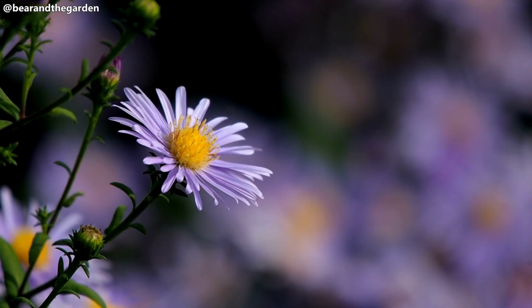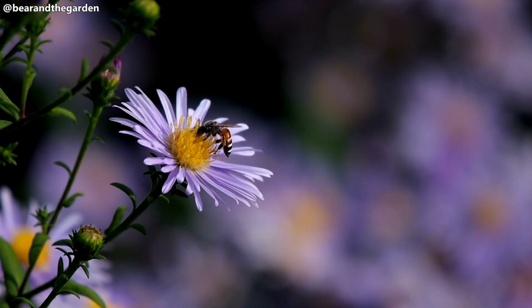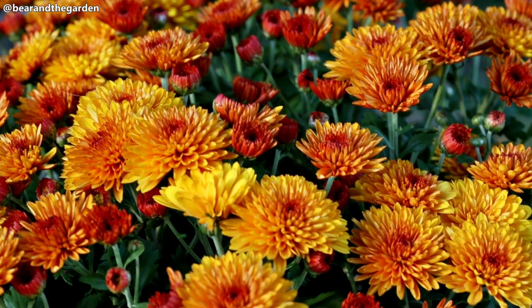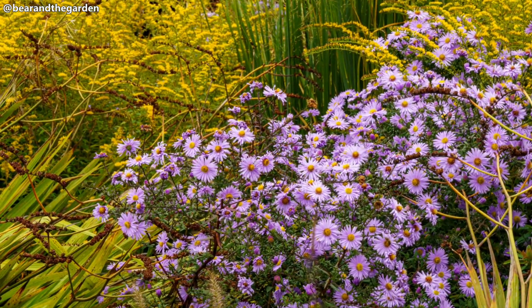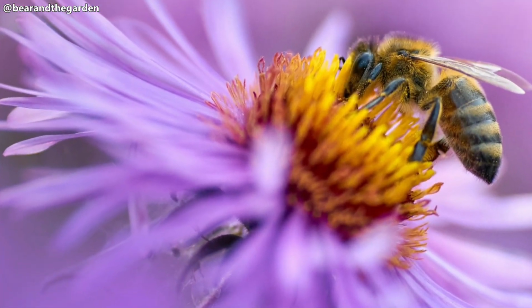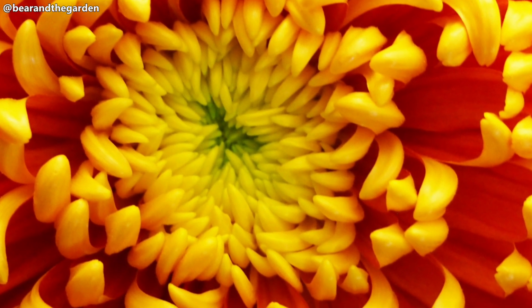While asters create a soft, natural look that blends beautifully into borders, chrysanthemums are the stars of formal displays, front porches, and seasonal flower arrangements. Together, they represent two very different sides of the September garden, one feeding pollinators with nectar-rich flowers, the other dazzling the eye with vibrant color and structure.